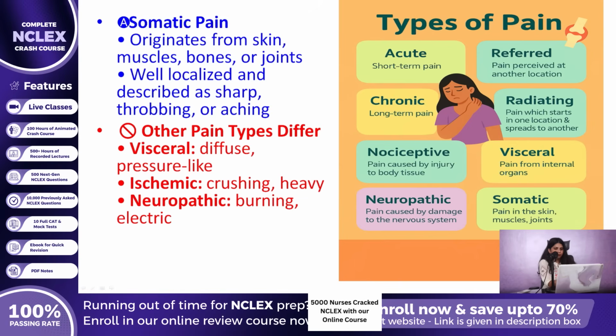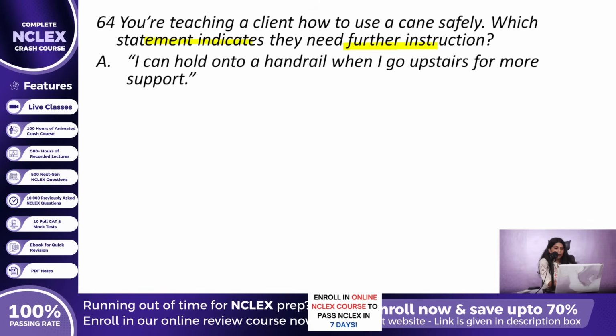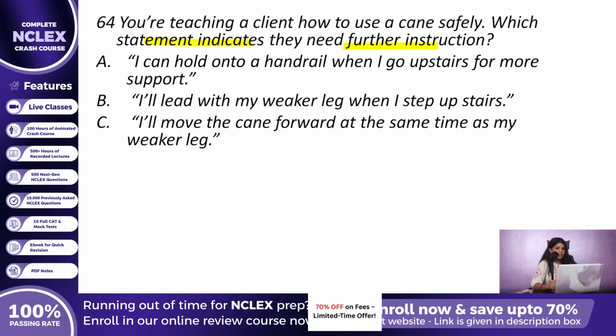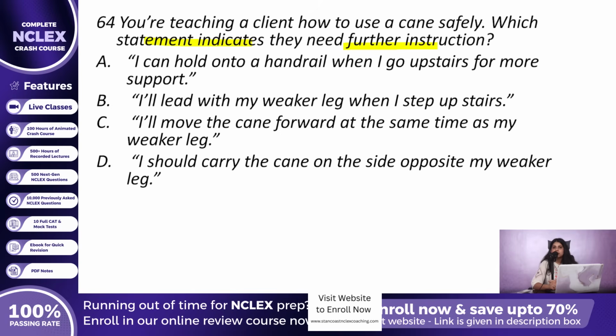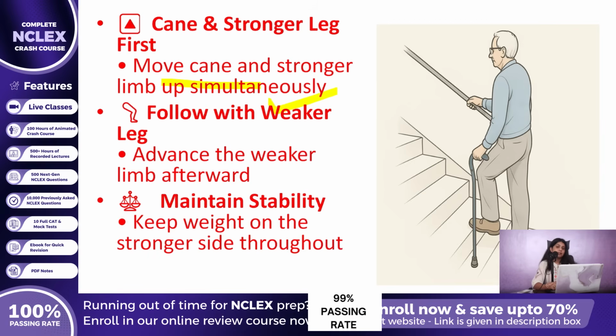Question 64. Guiding safe ambulation, you're teaching a client how to use a cane safely. Which statement indicates they need further instruction? Here are your options. A. I can hold onto a handrail when I go upstairs for more support. B. I'll lead with my weaker leg when I step upstairs. C. I'll move the cane forward at the same time as my weaker leg. D. I should carry the cane on the side opposite my weaker leg. The correct answer is B. I'll lead with my weaker leg when I step upstairs, because the proper sequence when ascending is to move the cane and stronger leg up first, then bring the weaker leg, ensuring weight remains on the stronger side for stability.